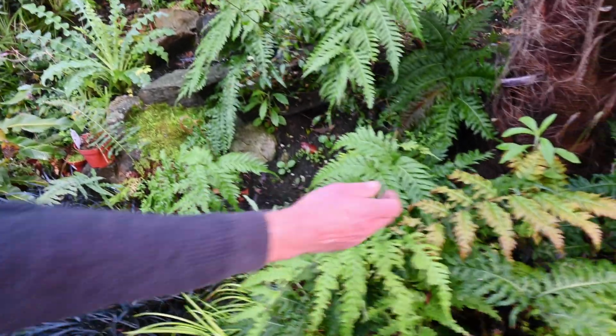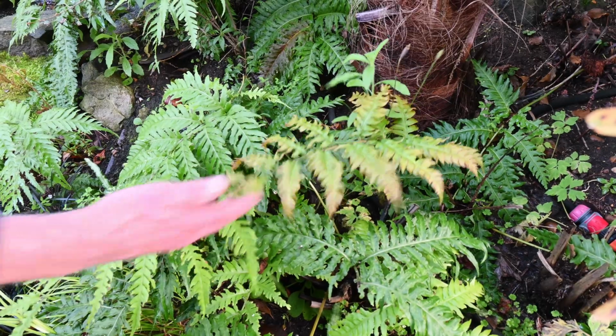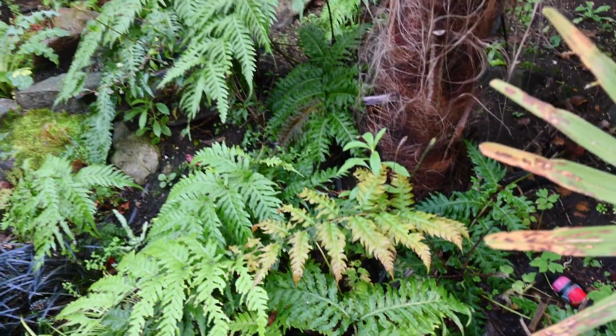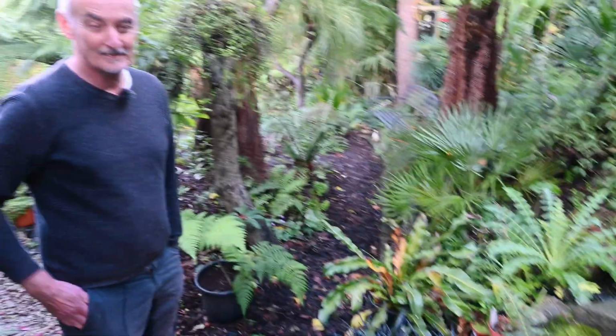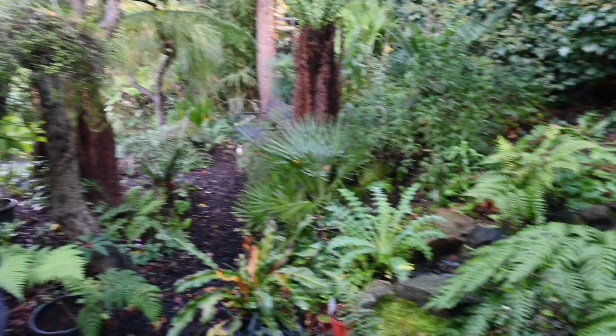This is the hardier one, Woodwardia unigmata. That stayed evergreen in 2010 at -12. That's crazy, isn't it? But the radicans nearly died this year at -8.